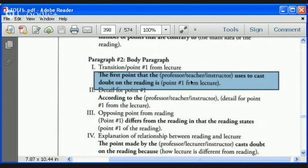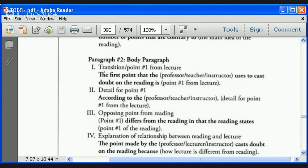The first point that the professor uses to cast doubt on the reading is, really, notice the discourse marker, the first point, first of all, to begin with, whatever, you use. Again, very extremely important, another 25% of the test is using these signal words or signal phrases. Extremely important in writing or actually in speaking as well. You should be doing this very same thing in speaking. Strategy is generally the same. Of course, in the TOEFL speaking test, you're timed 45 seconds or a minute, so you really have to crunch all this information. In the writing, you kind of expand all this information.